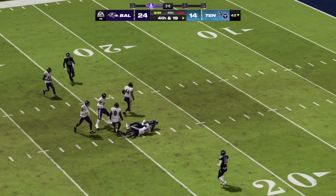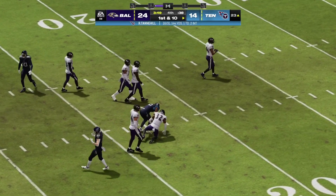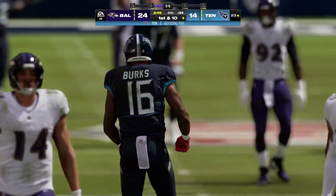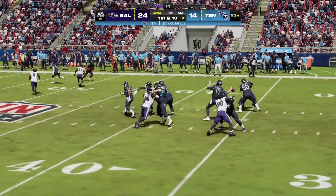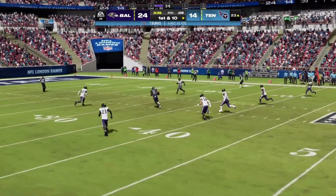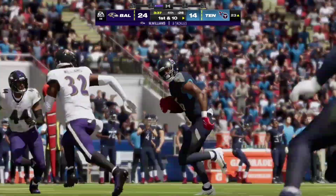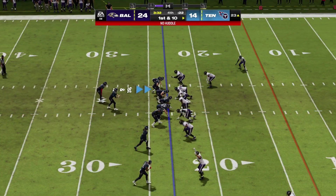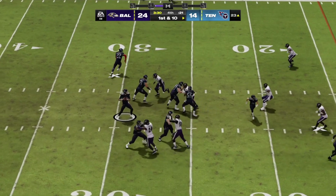Open man is Burks, and he's got him. And he is going to pick up the Titans' first down, and he'll have it by plenty as it turns out to be a big gainer there on fourth down. Listen, when you're at this point of the game, all options are on the table. Fourth down, they say, we've got to go for it. And what a play they come up with. Big yardage there to keep the drive alive.